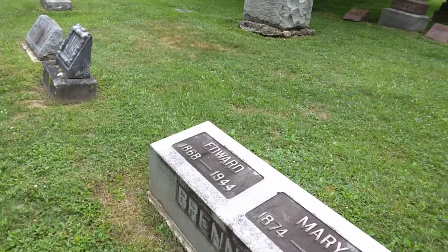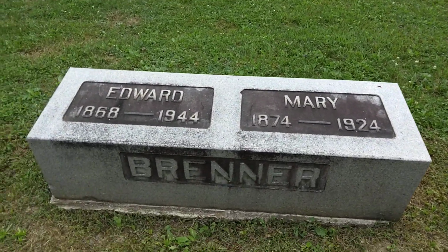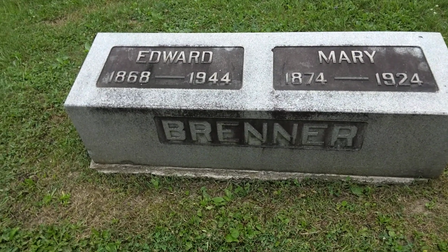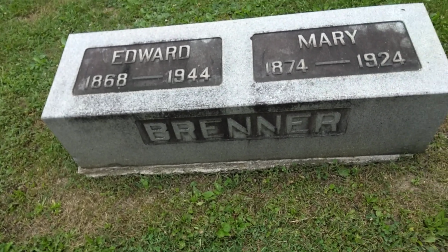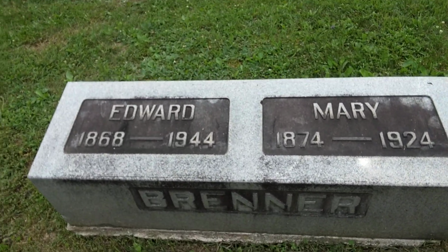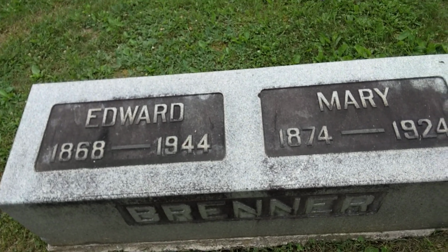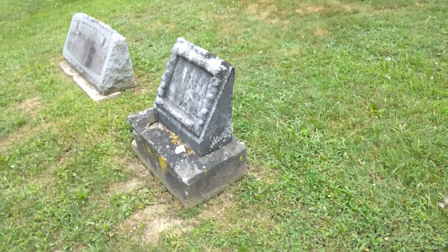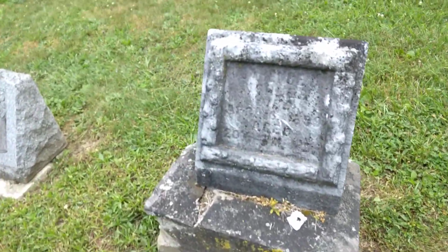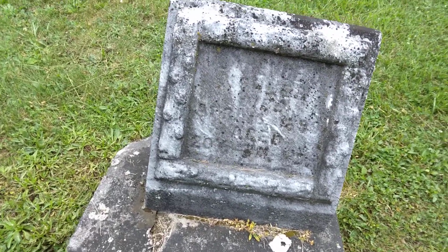All right, then we have that name again. What is it? Bronner or Brainer or something like that. Anyways, Mary, 1874 to 1924, and Edward, 1868 to 1944. Then we have a neat little stone here, and we're not going to be able to read it. That looks like a picture frame in a way, but there it is.